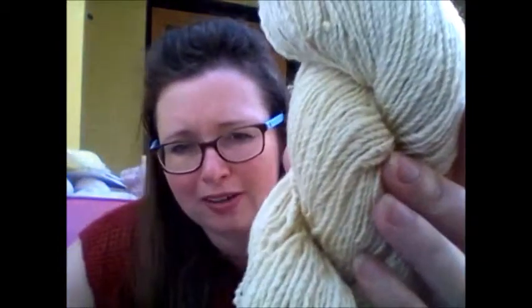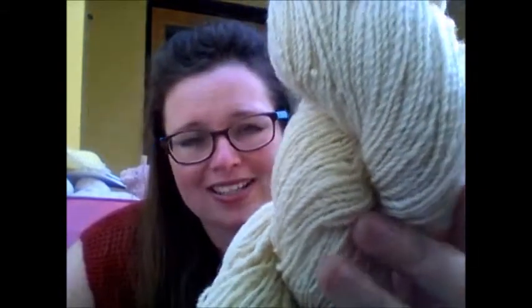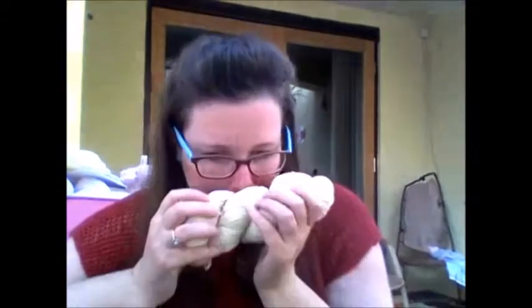Next up is Cheviot, or Cheviot, I don't know how you pronounce it. Now, this was one of my early spins, and I personally think it's overspun. It's quite crunchy. I think that was my spinning rather than the fibre. Smells nice and sheepy. It's a really quite dark cream, almost heading into pale yellow territory in terms of its colour.